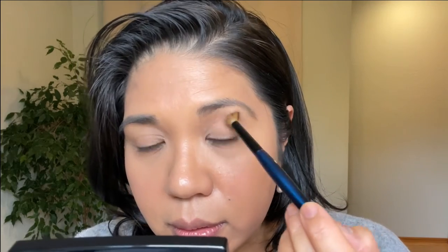I already have my foundation, concealer, and eye prep done. I'm wearing La Mer foundation today. I just have a lip oil just to hydrate my lips. And I have eye primer. I have my concealer down here, and my eyes are prepped and primed already. And I'm taking my classic crease, Sonia G from the Sky Set.